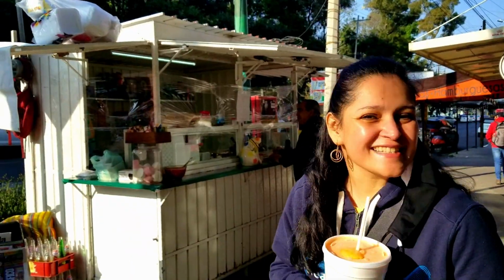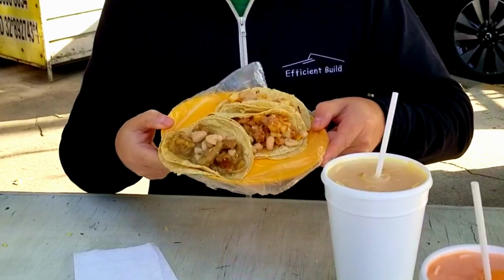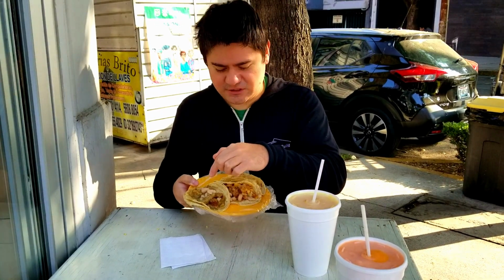And here's our next stop, stand-up tacos. Okay, so I'm revisiting all my childhood places. This is where I used to have breakfast. Some tacos for breakfast. Yes, for breakfast. They're delicious. Some chicharrón and papa with chorizo.